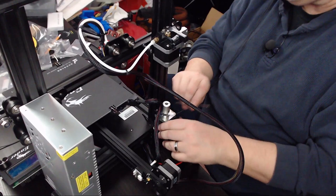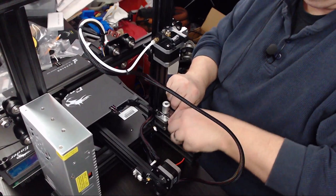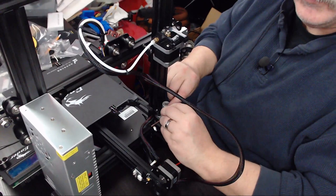Jake's also running a genuine E3D V6. Awesome. Yeah, I know they're expensive, but man, when you buy an official E3D V6, it's the last hot end you'll have to buy, at least in my circumstances. I went through so many J-Head knockoffs before I just bought the official one, and it just worked so much better.